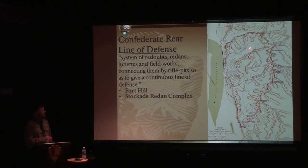You had the Stockade Redan complex, and it is referred to as Stockade Redan, but it was more of a complex than just one particular redan. There were 3 major fortifications guarding the Graveyard Road into the city of Vicksburg, called the Graveyard Road because it comes right beside the city cemetery.